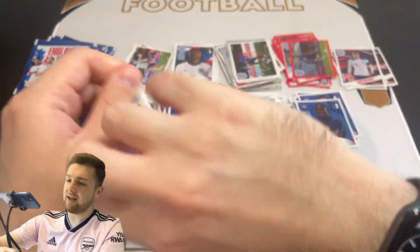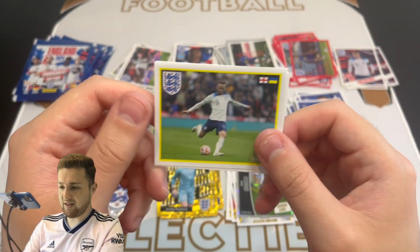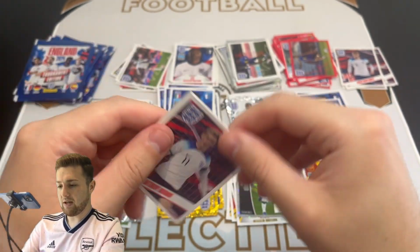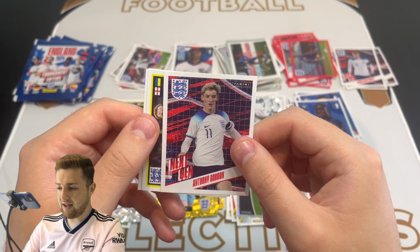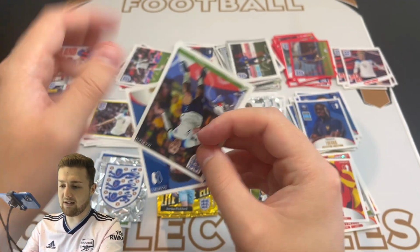And we'll get into our next pack and see who's in here, shall we? We've got a James Maddison there, England-Ukraine sticker. We've got a next-gen Anthony Gordon of England. We have got there a Harry Kane celebrating against Ukraine for England.